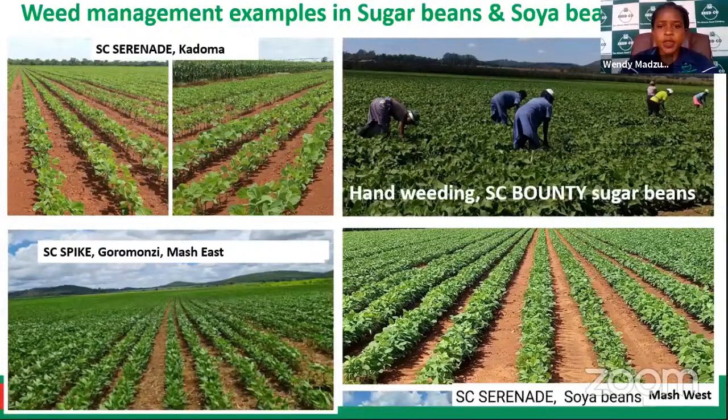Then some weed management examples, looking at soybeans. As we can see there, those are weed-free fields. And a weed-free seedbed gives the crop a good head start to establish itself well in advance and grow extensively, allowing it to give you the much needed plant population and the desired ultimate yield. Hand weeding can be done, as you can see, but it depends on the scale of production.